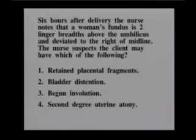Six hours after delivery, the nurse notes that a woman's fundus is 2 finger breadths above the umbilicus and deviated to the right of midline. The nurse suspects the client may have which of the following: retained placental fragments, bladder distension, begun involution, or second-degree uterine atony. And the answer is number 2, bladder distension.